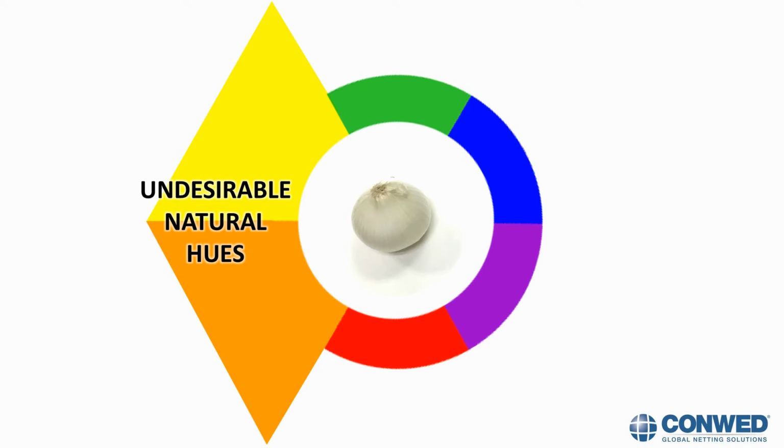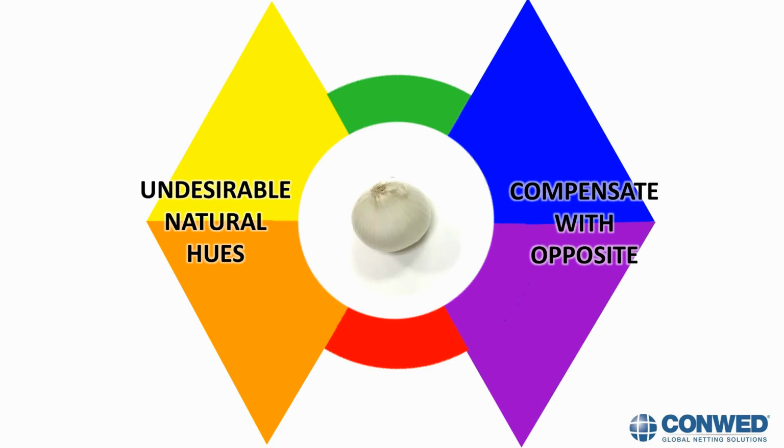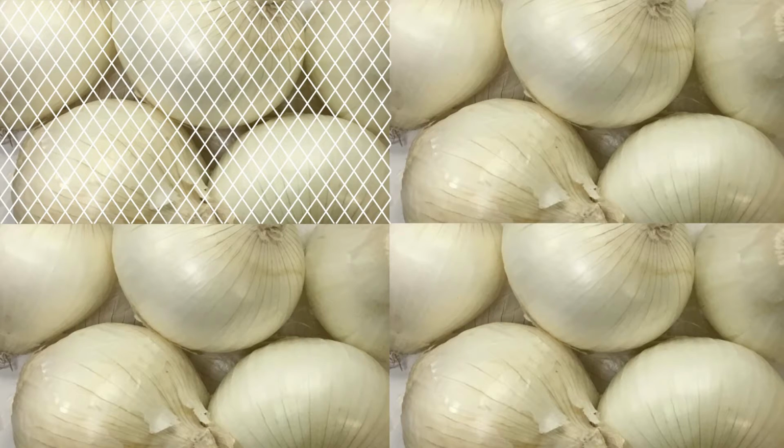In this case, rather than highlighting colors that you do want, an alternate strategy is to cancel colors that you don't want. So to mute the effect of the yellow, brown, and orange tones, you could pack it in the opposite colors to compensate, in this case, blue or purple. As we look back at our picture and overlay it with different colors of mesh, you can see that the blue and purple mesh do a really good job of reducing the yellowish look of the onions and making them look a more vibrant white.